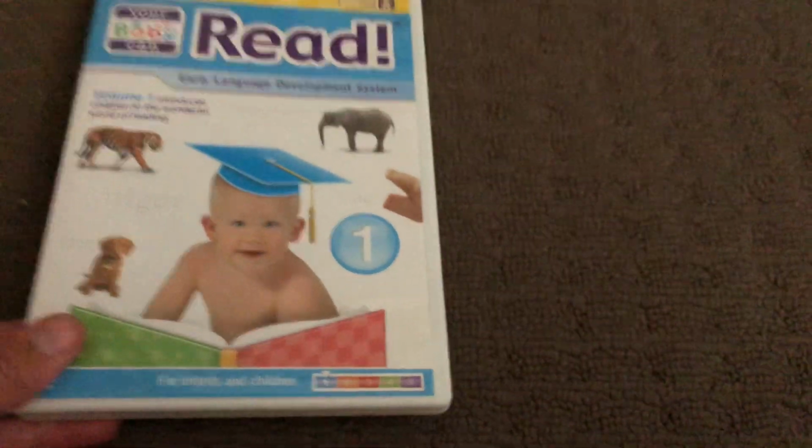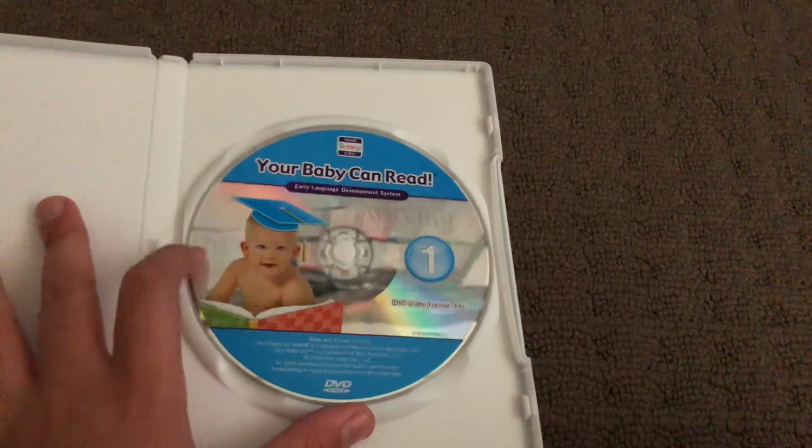Next up is Your Baby Can Read Volume 1, 2009 DVD. Here's the front, spine, and the back. Here's the disc.